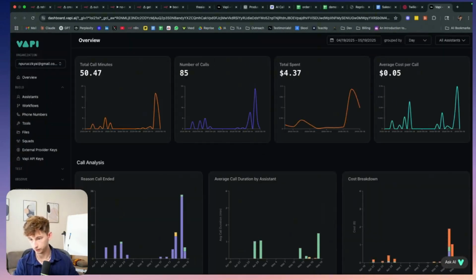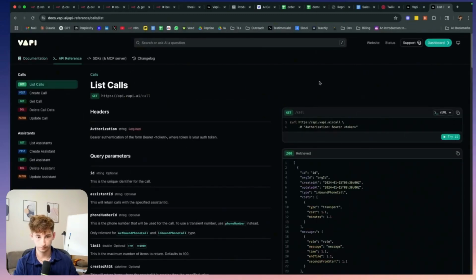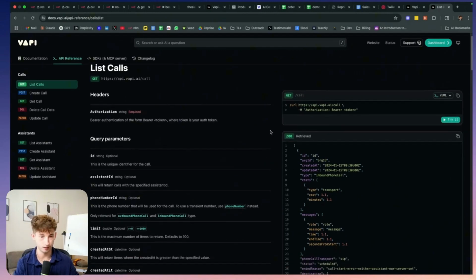Maybe not. We might have to go to settings or help. Here we go. Documentation. If we go to API reference, I would believe it would be. So you can see, you can get the endpoints through here. So just search up what you're actually looking for.